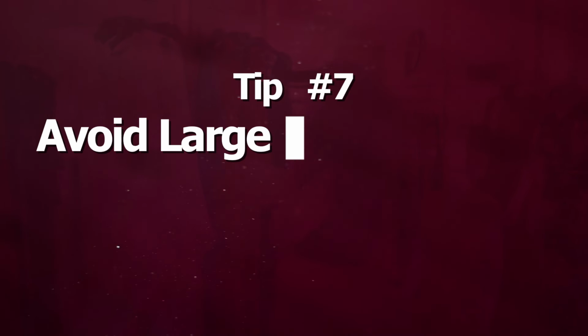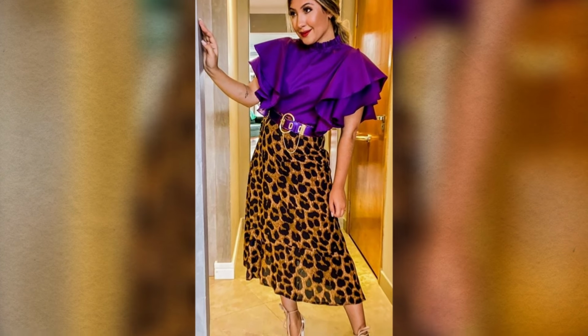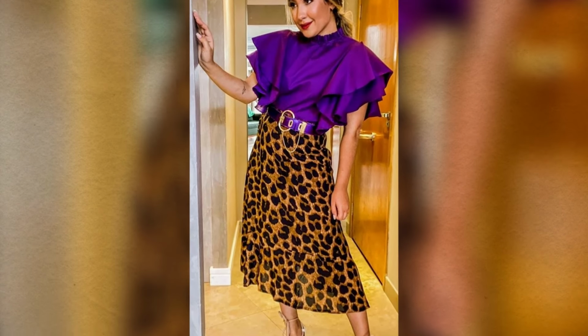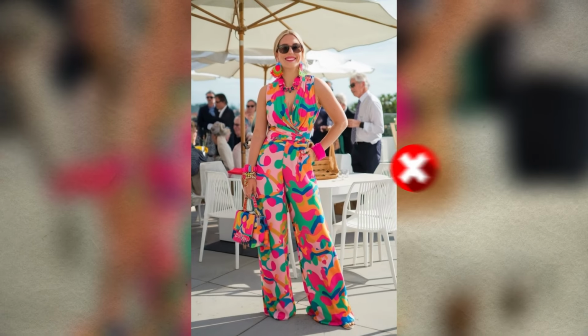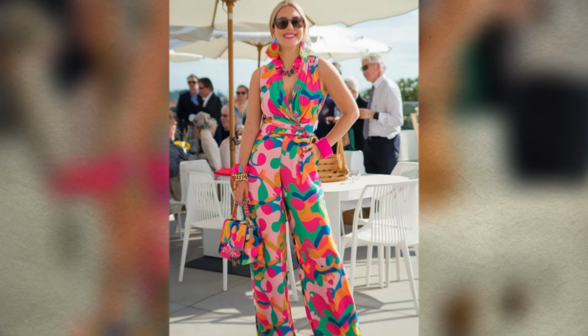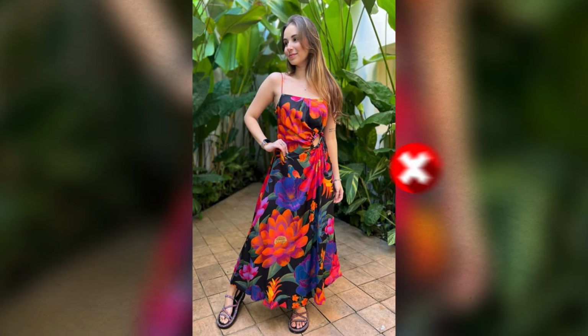Tip 7. Avoid large prints, opting for discrete patterns or solid colors. Finally, let's talk about prints. And this is a tip that can completely transform your look. Very large prints can be tricky for us mature women. They tend to add visual volume, can make us look wider and still divert attention from our face, which is where we want people to look first.